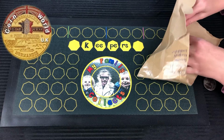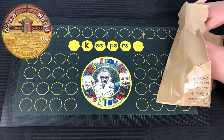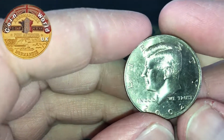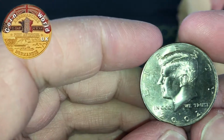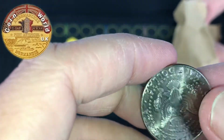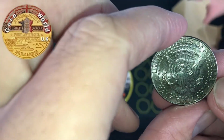And there's also... That's a Kennedy half dollar, it's an NIFC. Let's have a look at that. So NIFC half dollar, year 2002. That is lovely, Dale, thank you very much. Half dollar.